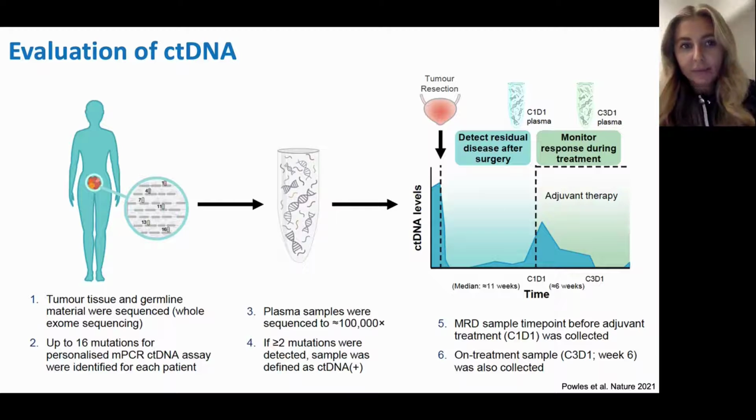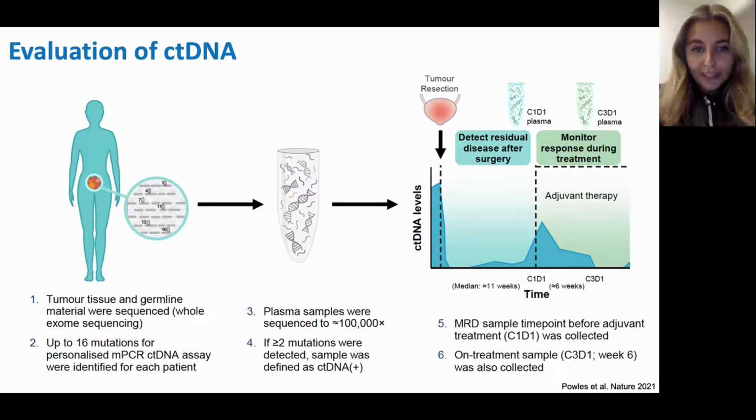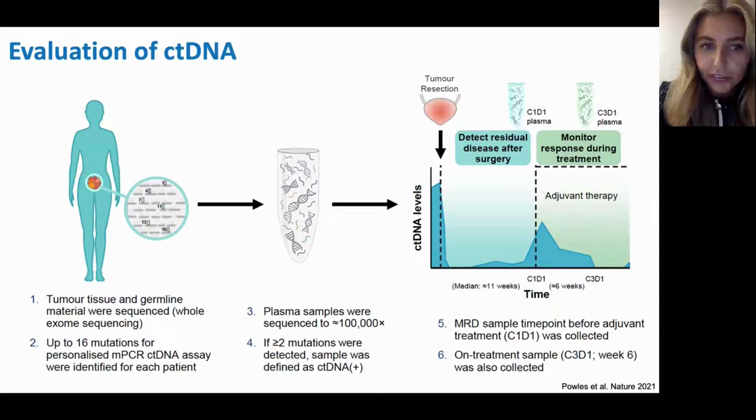on a CT scan. So we would do a blood test at periods after the surgery and see whether there was any evidence of cancer DNA in the patient's blood. When we think about a CT scan, 1 millimetre of cancer on a CT scan represents thousands and thousands of cancer cells. So ctDNA is a much more refined way of picking up early recurrence after surgery.